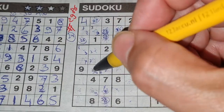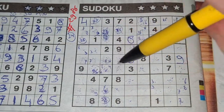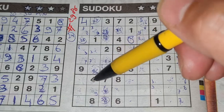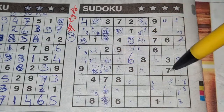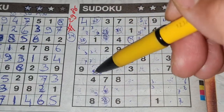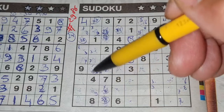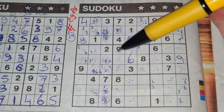One, two, three, four, five, six, seven, eight, nine. We have a pair here. This box can be a one, can be a two, can be three, can be a four. We have a four here. Could be a five, could be a six, can be a seven, can be an eight, can be a nine. We have a pair, 6 and 5. So in this, the other 1, 2, 3, 4 missing numbers.